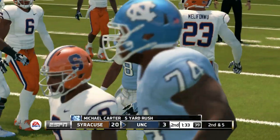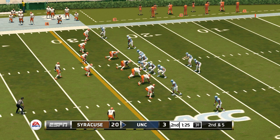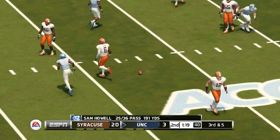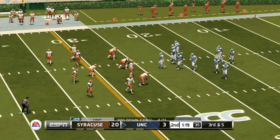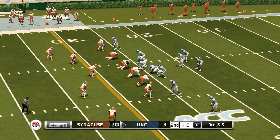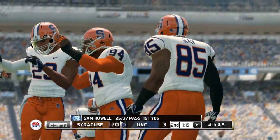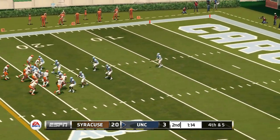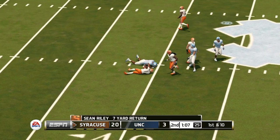Nice run there. Quick pass, man open, and he dropped it. Third and five. Ball on their own 25. Throws to the tailback. Incomplete. These special teams have done it before, blocking punts. It looks like they're coming after this one. And he's tackled at the 39-yard line.